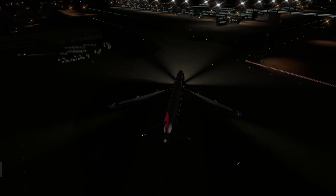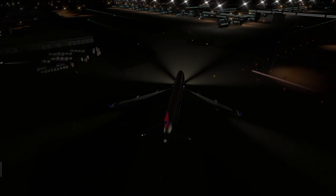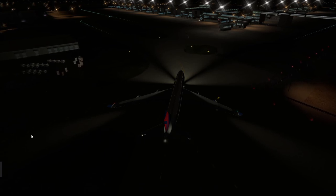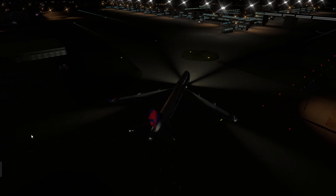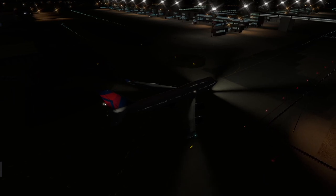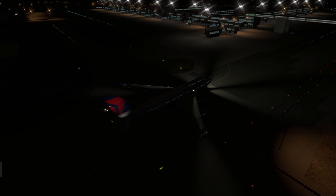All right, folks, let me just do a quick check here. Quick check. Oh, you gotta be kidding me. Well, folks, that in the background is what we call in the Midwest something to go outside and look at. It's called a tornado warning. Well, we'll just keep taxiing.